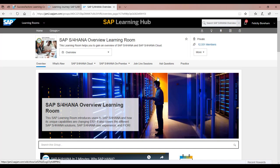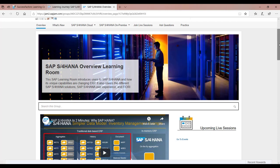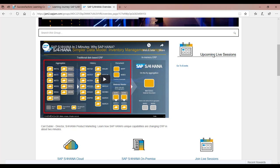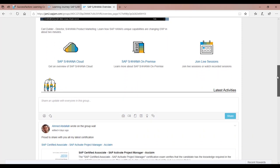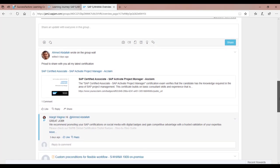Okay, so as we can see at the top right hand corner, there are over 12,000 members in this learning room. That's 12,000 SAP experts and peers and instructors that I'm able to ask questions and get answers and to be able to gain insights with. So it's a lot of people. I can see that I'm on my overview now, and I have a video that I can access. It will let me know any upcoming live sessions that I can join, and also more content to access focusing on the SAP S/4HANA overview. So there's the SAP S/4HANA Cloud, on-premise, and also live sessions. Again, if I scroll down, there's questions and answers that are being provided in this learning room.